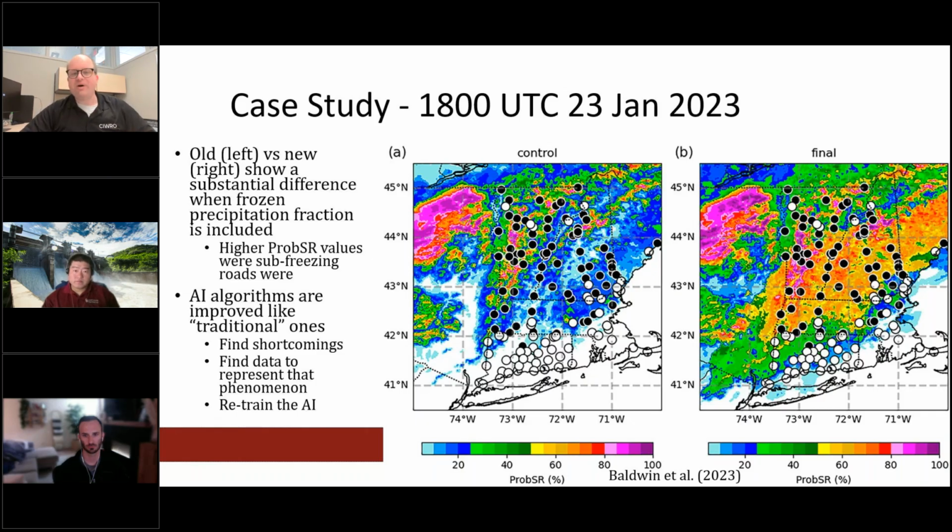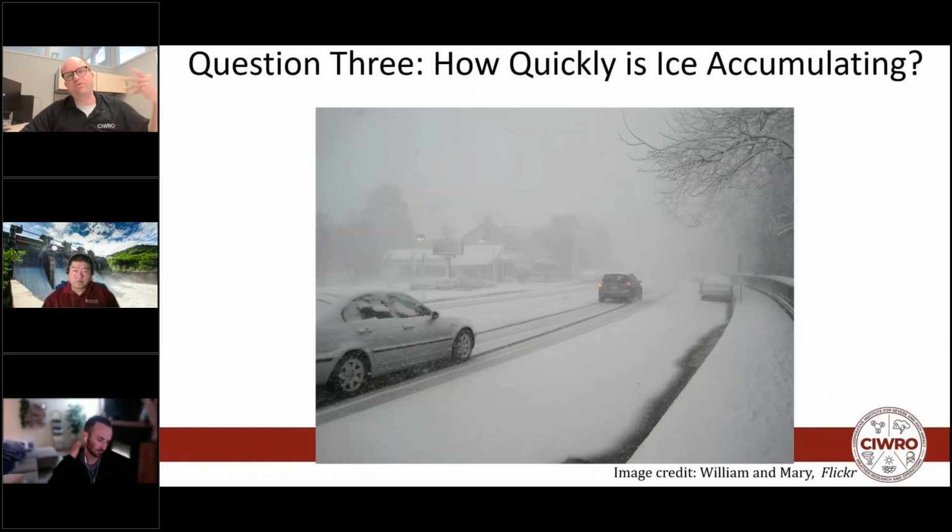And then the final question is, okay, so we know it's falling. We know the environment it's falling into in terms of whether the roads are conducive to ice. How quickly is ice accumulating? How much liquid or solids are falling that will become ice?